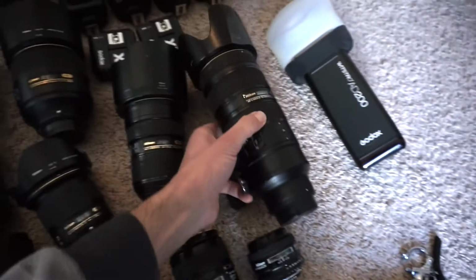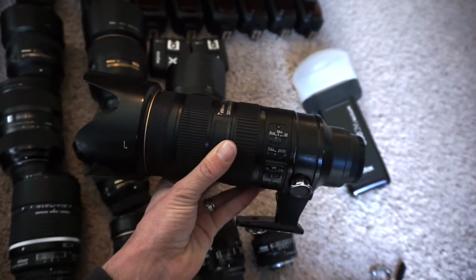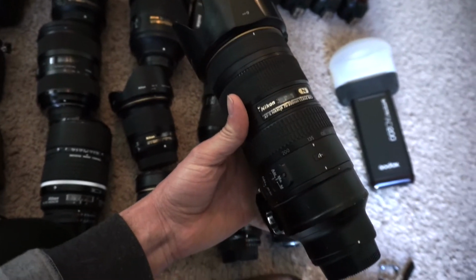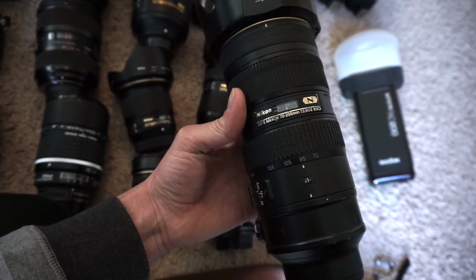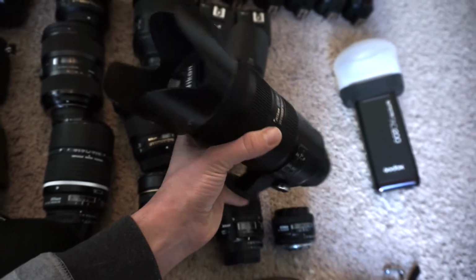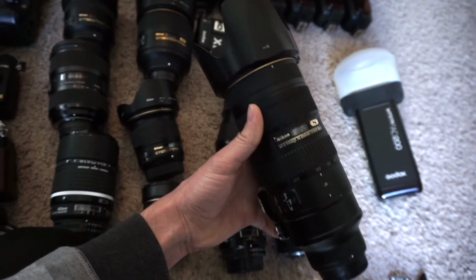And then, again, no surprise, people, this is the 70-200. This is my workhorse. If I'm not doing posed portraits, this is on my camera pretty much the whole day. This is my go-to ceremony lens, my go-to reception lens, where I'm capturing speeches and moments and all those candid shots that you need to get at a wedding. So absolutely phenomenal lens. There are a lot of reviews online.